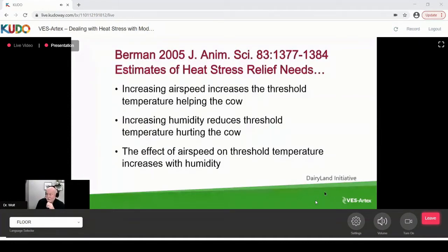If we increase the airspeed, the temperature that the cow starts getting in distress goes up. So that's an advantage to have more airspeed over the cows. If we increase the humidity, that has a counter effect on where that animal is going to become into heat stress. So there's that balance between air speeds and humidity control. And again, the effect of the airspeed on that threshold when we start having a higher humidity level becomes a play, especially in very humid climates that we see, like in Southeast Asia or even some Middle East climates where, surprisingly enough, they have some really intense humidity times. So they're going at higher levels with airspeed.